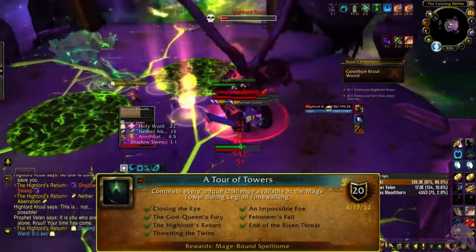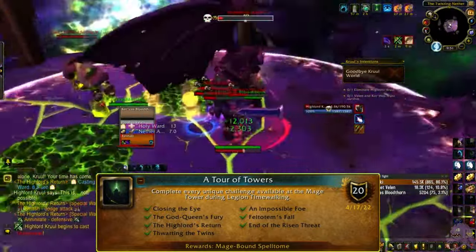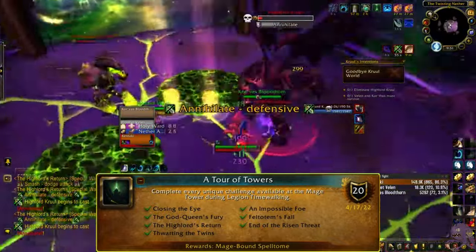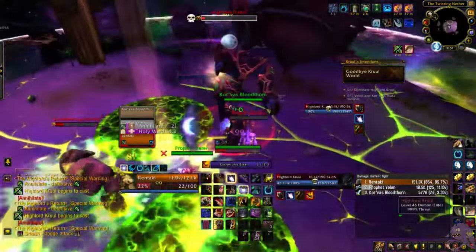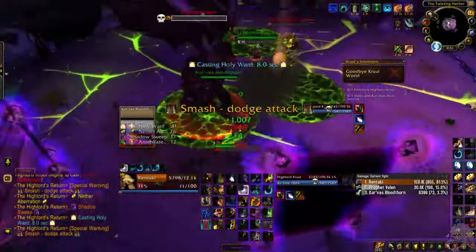I think it makes you a better player. It's so much fun. I do Mage Towers all the time. I love sharing them with you guys. So if you've never done it before, please do it. Like I said, you need this achievement, A Tour of Towers. There's seven different scenarios. Some are harder than others, but this is a good expansion to do them.